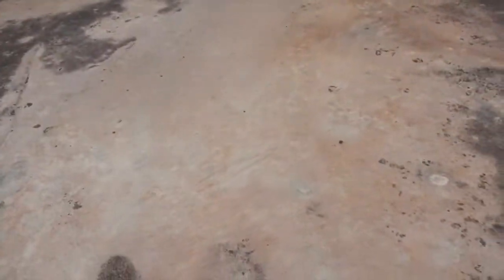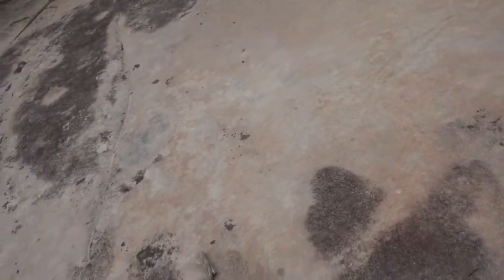I'll try and get a better look here at some of these engravings. I know they're kind of hard to see, but really neat. Really neat storytelling here. I'm really glad that I'm on a walkabout that's going through the history of the land as well. I think that's a really valuable aspect of this.